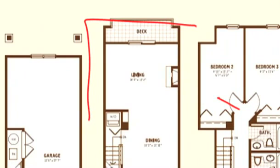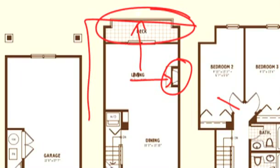Living room? The living room is the nicest space in the house. I agree. The proportion is good. It has a focal point, a way to organize your furniture, also a view to the outside. I think it's good. Point for that.